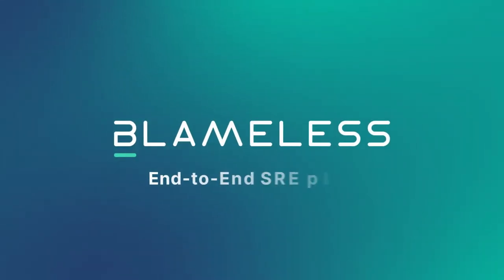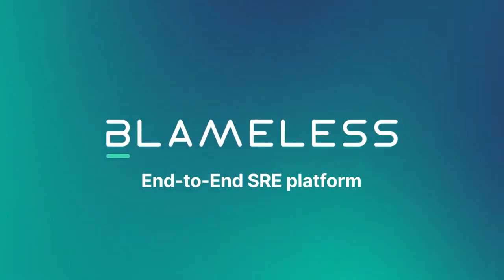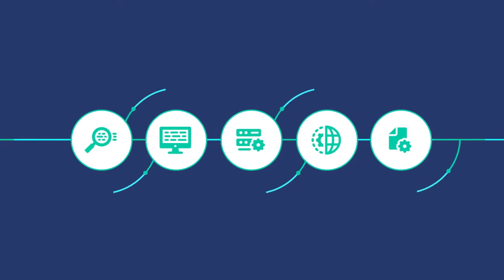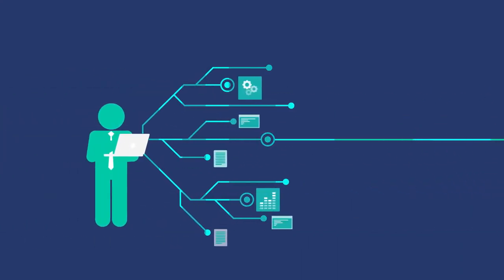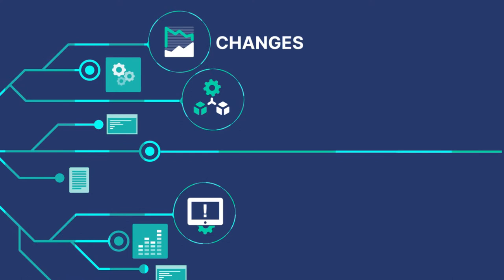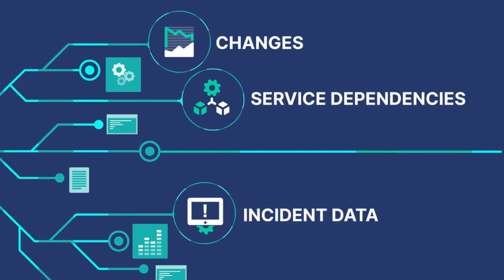Blameless is the end-to-end SRE platform, and we're here to meet you where you are on your journey toward resilience. Think of Blameless as a control plane to create process consistency across the software delivery lifecycle. With our service lifecycle record, you'll gain complete service context across all your data. This includes changes made within your systems, service dependencies, and incident data.